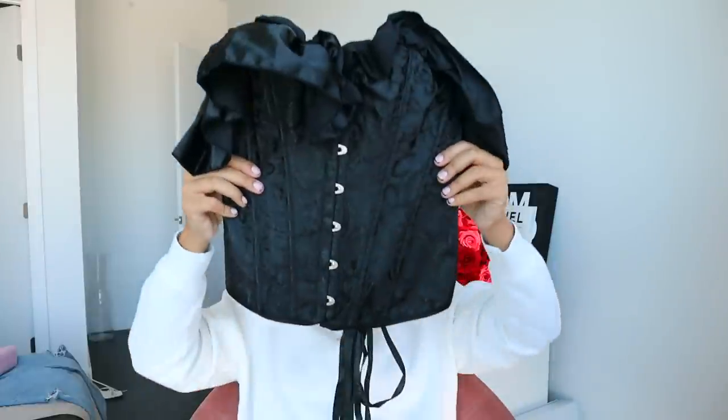What the hell is this? Wow, I'm screaming. Screaming! I did not order this. Girl, look at this corset. I don't think it had the ruffles on it though. Because I definitely wouldn't have gotten it if it had the ruffles. It's not bad though. It looks like a sturdy material.